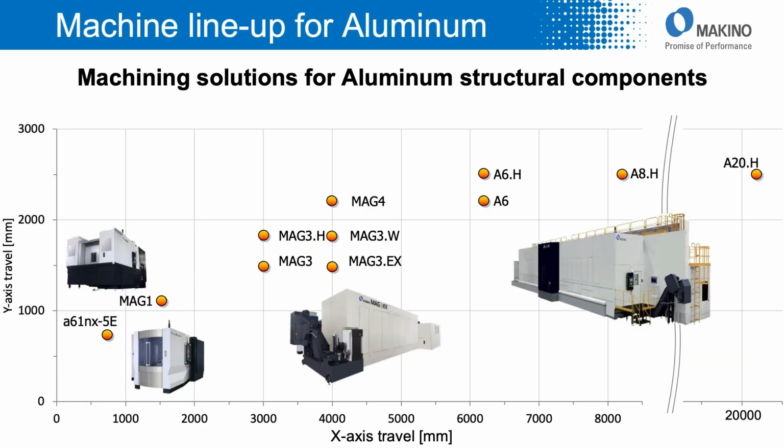So if we were to look at the lineup that Makino offers for aluminum structural aerospace components, it looks something like what you see on the screen right now. On the lower axis here, we've got the x-axis travel, quite a bit of range, all the way from a small below 1,000 millimeters all the way up to something on the order of 20 meters of travel in X. And then Y on the vertical axis, and you can see some of the products sprinkled in there.